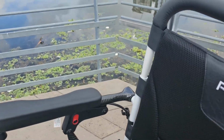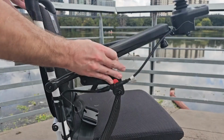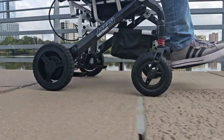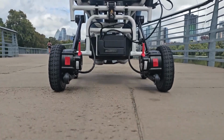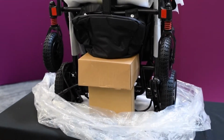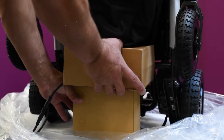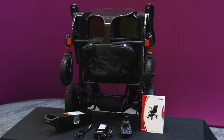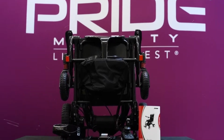With a maximum speed of 3.7 miles per hour and a tight turning radius of 24 inches, you can navigate through tight spaces and crowded areas with ease. The Jazzy Carbon is designed for smooth surfaces, ensuring a comfortable ride indoors or on even outdoor paths. Comfort is also prioritized, with a padded seat back, soft removable seat cushion, and user-friendly controls.